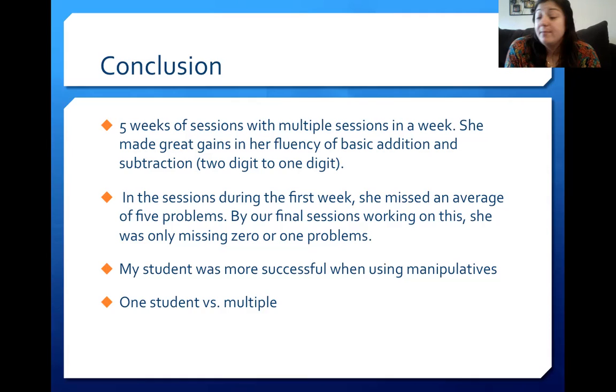Doing this on Zoom was a bit challenging at times, but I took a lot of notes. Like I said, her parents did a great job ensuring that we had everything that we needed, even in between our sessions, working on some of those skip counting songs and things like that. They were pretty supportive of this.